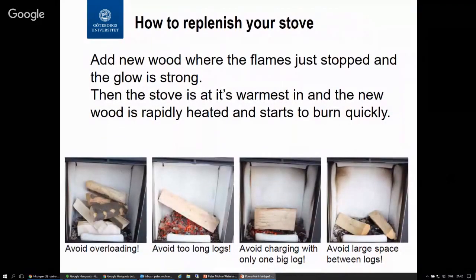So we need to replenish, and there are a few simple things to think about. Avoid overloading. If you buy a new stove, there are usually recommendations; if you have an existing one, you could learn fairly quickly what is suitable. Avoid too long logs. You want the logs to be actually on the charcoal glowing area and not up in the air. You should avoid only one big log.